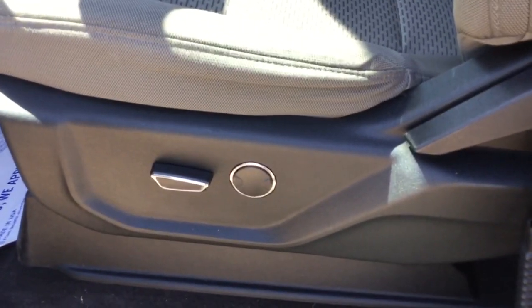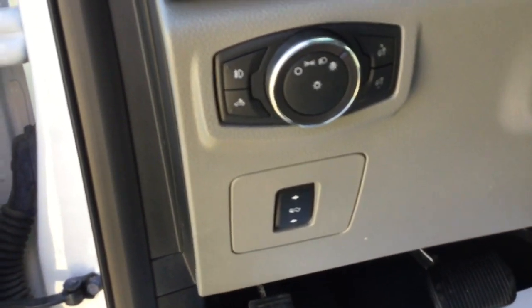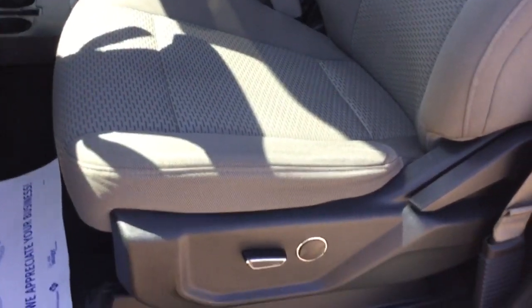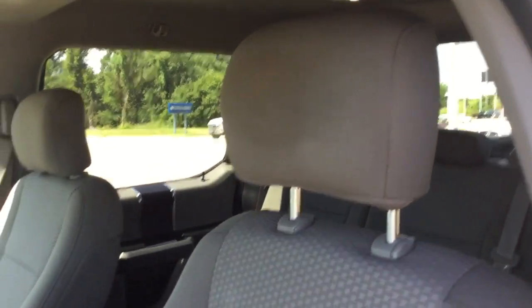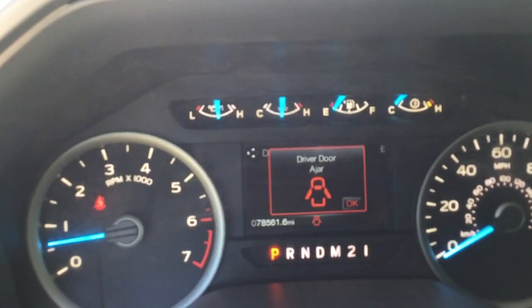Six-way power driver seat with lumbar support. All your power windows and locks. Adjustable foot pedals, automatic set it and forget it on the headlights. Is sitting on about 78,560 on the miles.